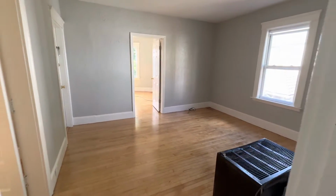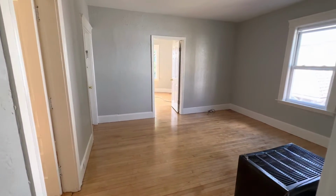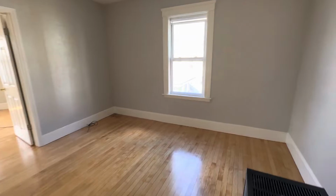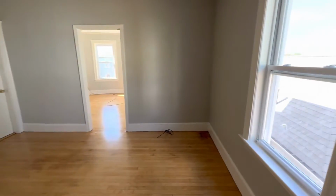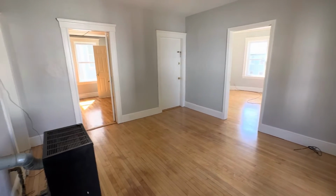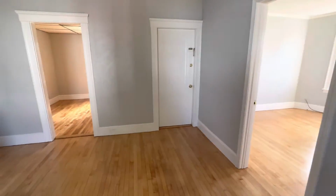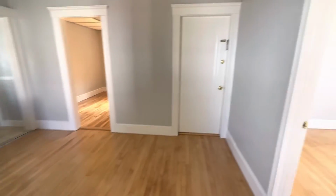Just coming today to show you this new apartment that we have for rent right now. This is 55 Vernon Street, Unit 2 in Worcester. And this is a 3-bedroom, 1-bathroom apartment on the 2nd floor. So right off of Vernon Street, lots of light coming into this place from every bedroom in every direction.